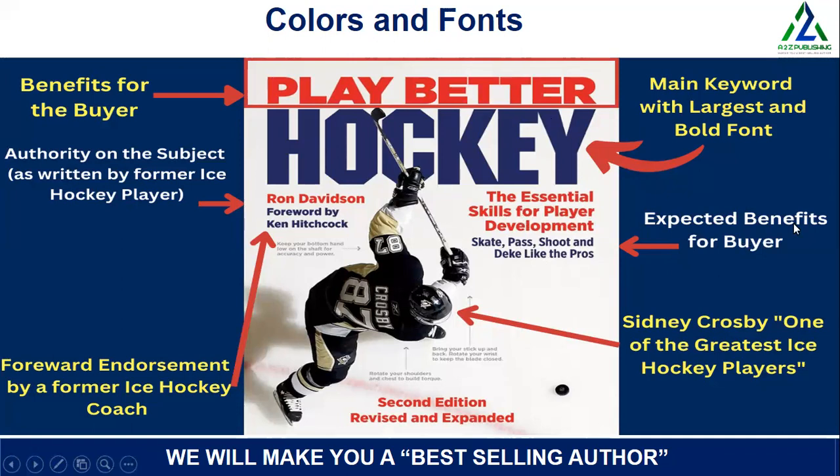And also see the expected benefit for the buyer. You can see the essential skills for player development: skate, pass, shoot, and dig like pros. So without reading a description or anything more than the cover, they can understand whether this book is for them or not. And the ideal audience will get attracted, and they will definitely buy this book.